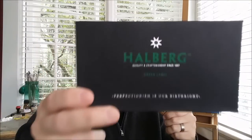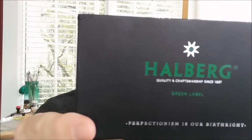It comes in kind of an outer container like this. I'll let you look at that and see if you can read that. Yeah, so it's a Halberg green label. It's written green label around the front. "Perfectionism is our birthright." So there's a lot of big claims on this tobacco.